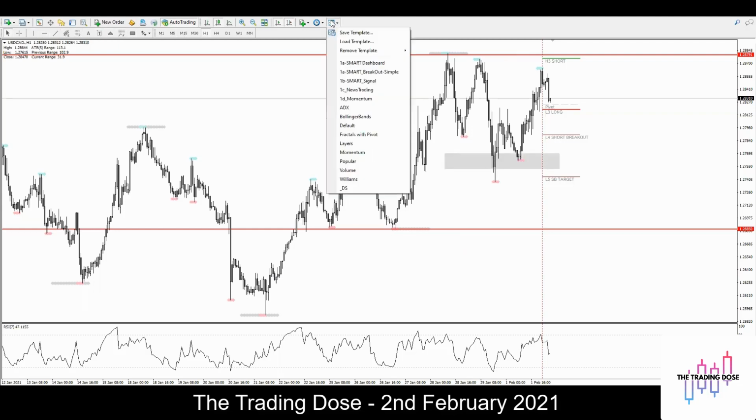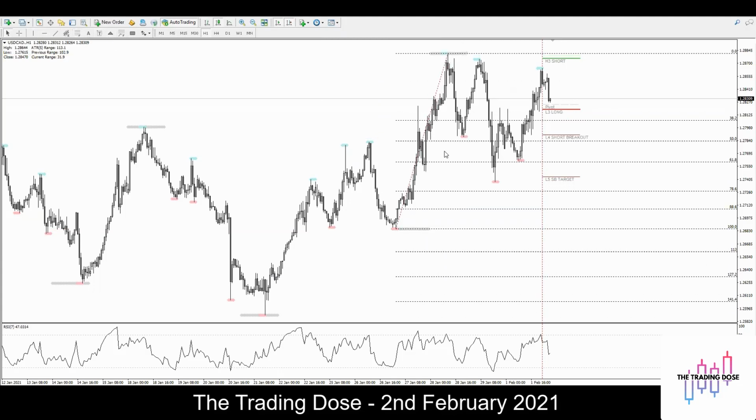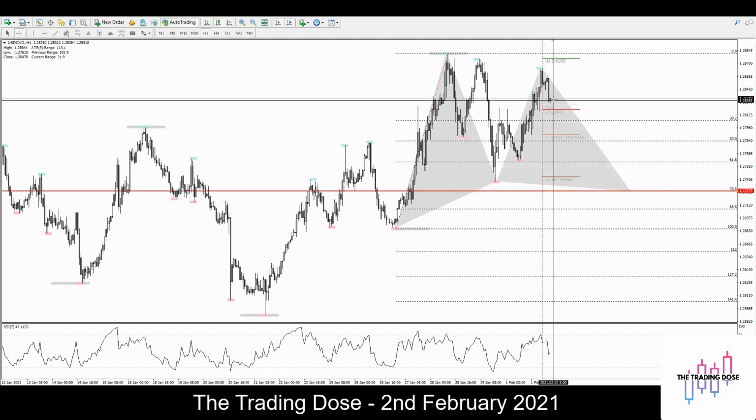But at the same time, what I'm seeing over here is a potential pattern that we can really capitalize on as well. That will be a Gartley pattern that completes somewhere around that area. And this is how it looks, right? So again, I think that this will not complete today. That's about 100 pips.